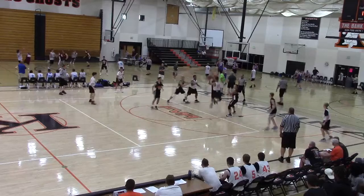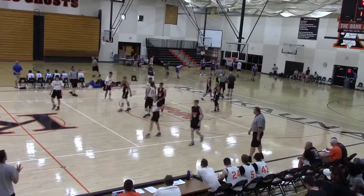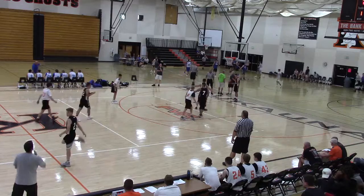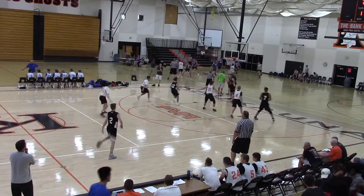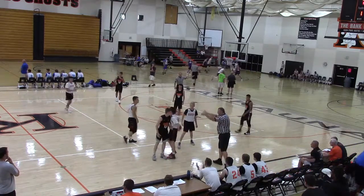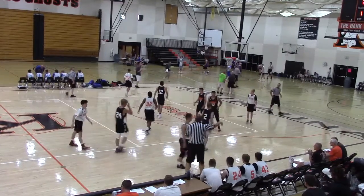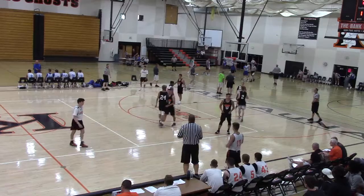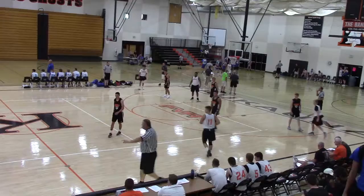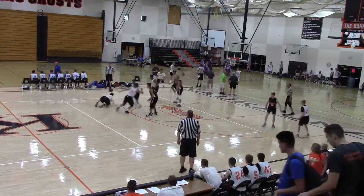Good job, good rotation, good court coverage. I like the no call there on the contact. We had both players kind of going up at the same spot. White was maybe creating a little bit more contact, but obviously if there would have been a better pass onto the court, Black wouldn't have had to go for the ball the way they did.